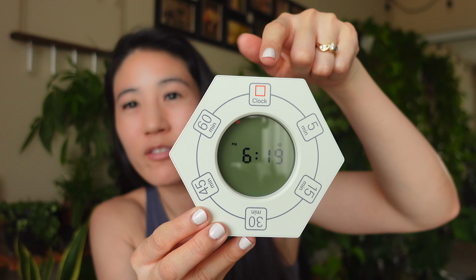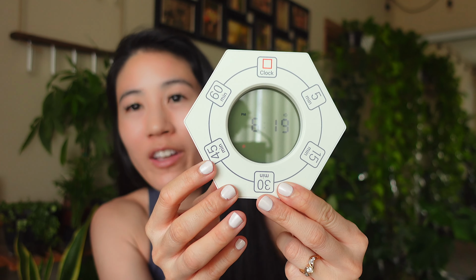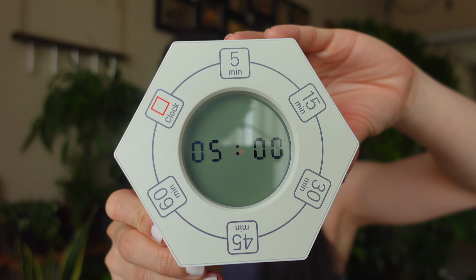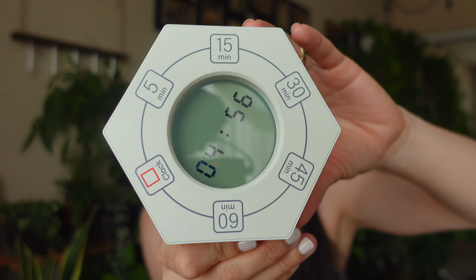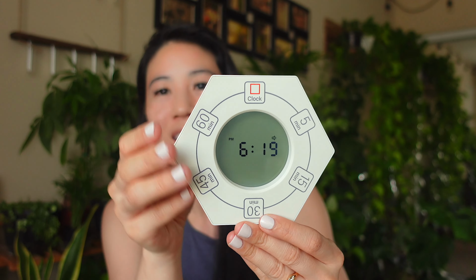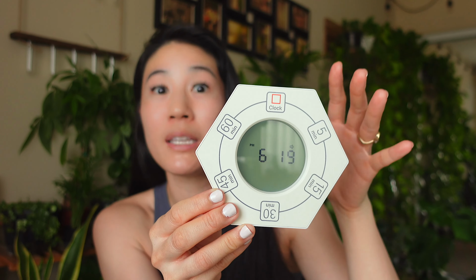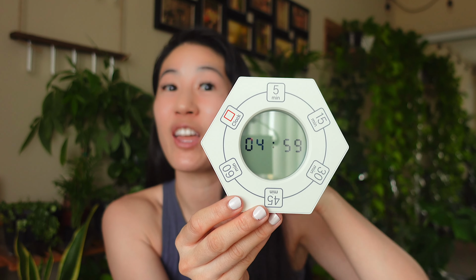At the top, we have just a regular clock, then you have 5 minutes, 15 minutes, 30 minutes, 45 minutes, and 60 minutes, and what you do is you just turn it. Aha! So 5 minutes is at the top and it's just going to start counting down. 15 minutes right here, back to 5 minutes, back to clock. Then if you want 60 minutes, so if you are trying to do some speed cleaning or something, you're like, okay, I have 5 minutes, and then you just go for it.